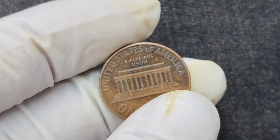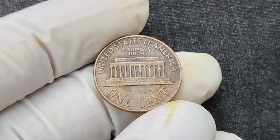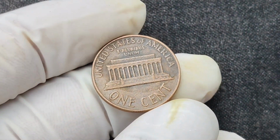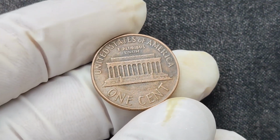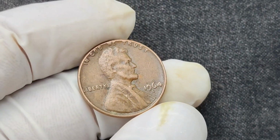If you find a penny that has any signs of doubling, even if you're not sure, keep it. You might have found yourself a hidden gem. Some of these pennies have sold at auction for well over $1 million. So take your time. Don't just toss that coin in your pocket and forget about it.